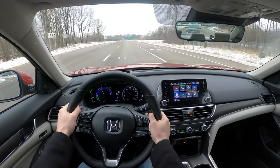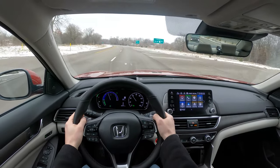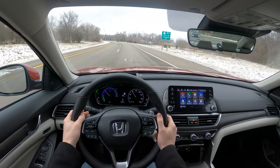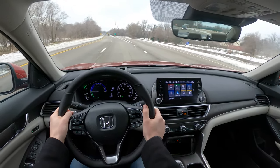So what are you missing? Well, you don't have a disc player, and you also don't have a 3.5 millimeter auxiliary input jack, and you don't have USB Type-C. So a few of those, not too surprising here in 2021, but Type-C connection would be nice to see.